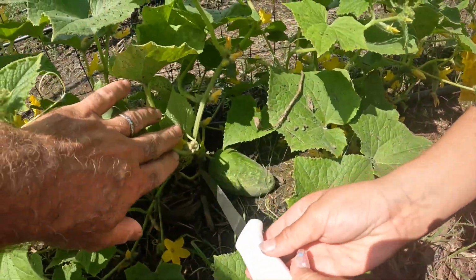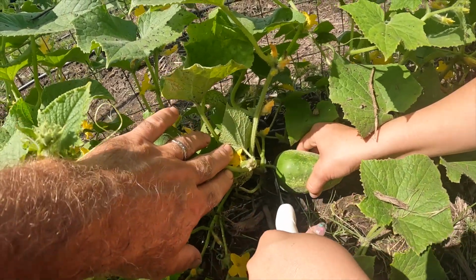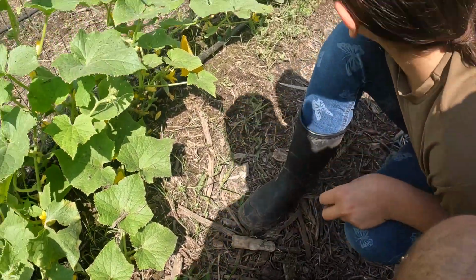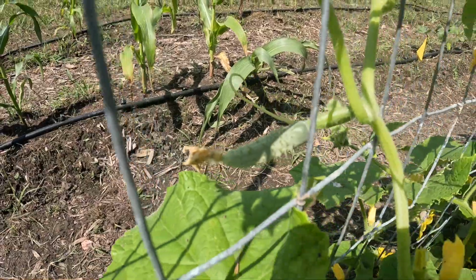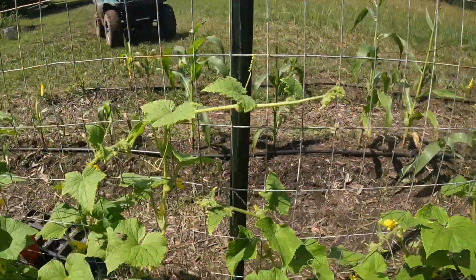Put your stem underneath there. Yeah. Stem. Right at the base of the cucumber, just like that. Pull and lift. There you go. Why is it spiky? That's just how they are. Okay. And let's check under all the rest of them. They're definitely getting bigger. A lot of cucumbers growing in.